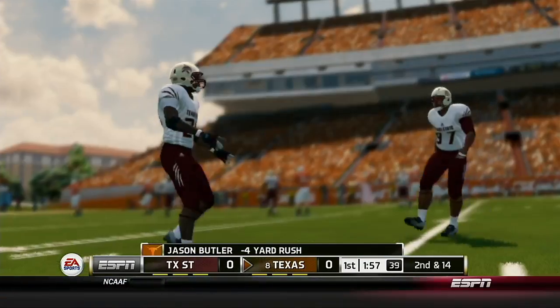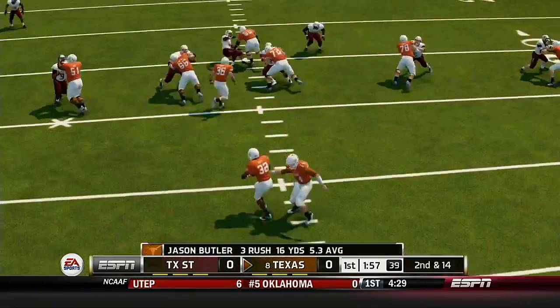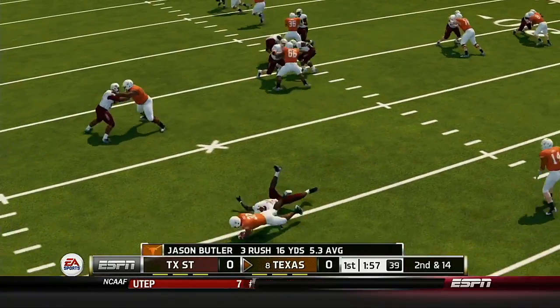Brought down at the 39-yard line. That's a loss of 4 yards on the play. That makes it second and 14.